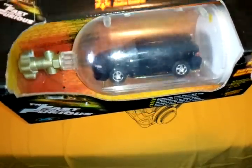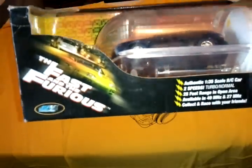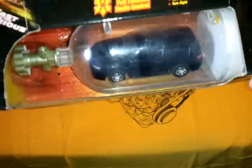It's a '92-'95 Honda Civic hatchback. This is an RC. This one was pretty hard to get. But yeah, just want to show you that one real quick.